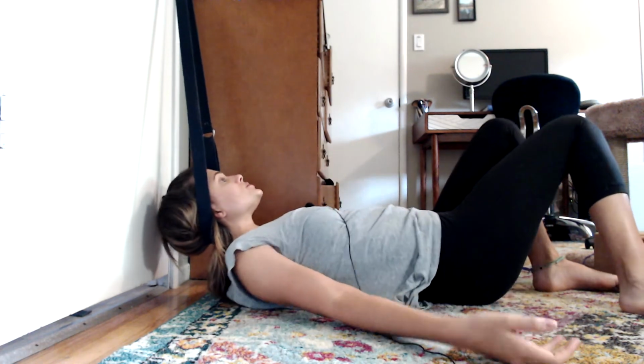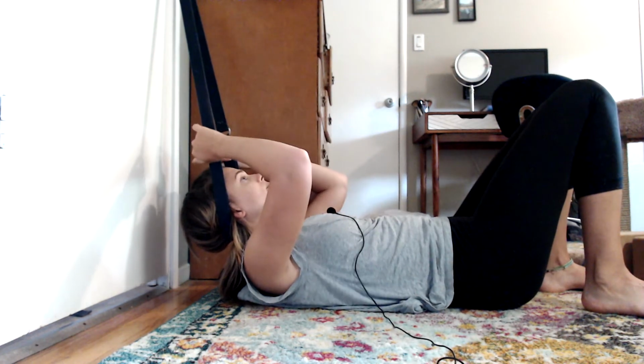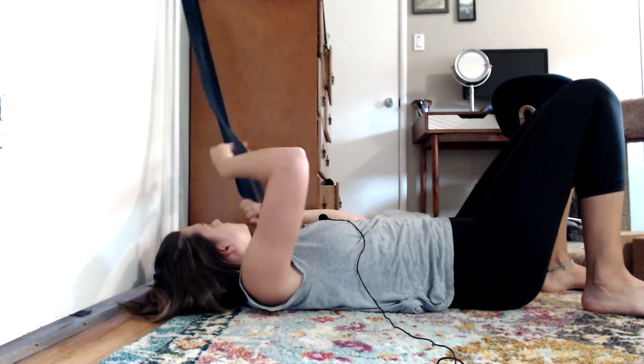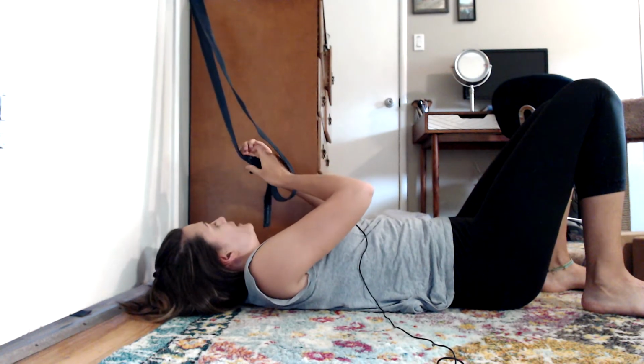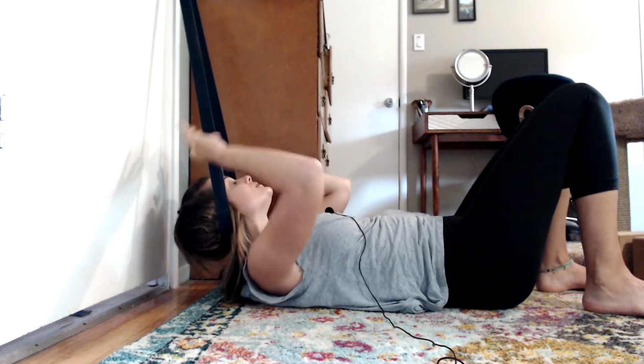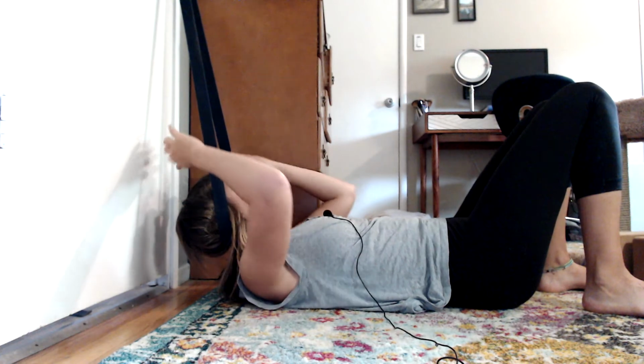And again, rather than hanging straight down, scoot yourself forward a little bit so that it's more at an angle. I'm going to make mine just a little bit longer, because if it's too short, it's just going to feel like your head is just being hung. Oh, see, that's better. You want to get that good spot right at the base of the skull. And then as soon as you settle in and relax, you'll feel the traction happening in the neck.